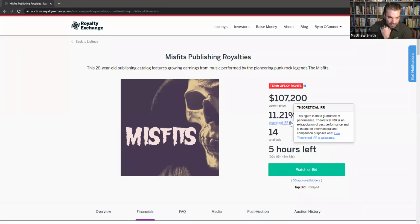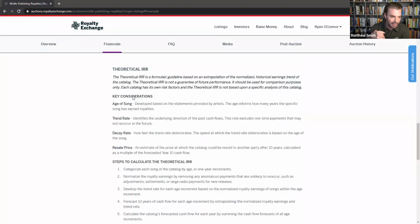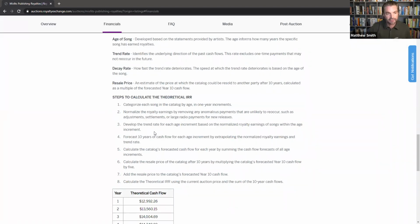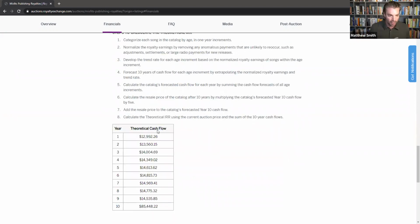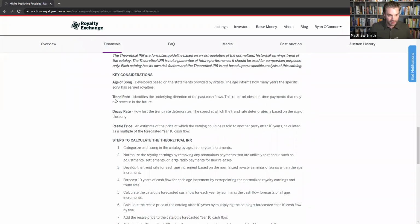And Ryan, if you just follow the next link down to how it's calculated. Oh, yeah, if you scroll on the financial tab. Yep. So this is exactly how it's done. This is done for every catalog in exactly the same way. The individual analysis that Ryan did on this catalog, we don't even do that much with it. The whole point of the theoretical IRR here is to allow for comparing one catalog to another. Since you can see the history of all the transactions that have happened, we wanted to make sure that the standard by which they were all being judged in terms of future cash flow projections was all the same, all mechanical, all very simplistic.